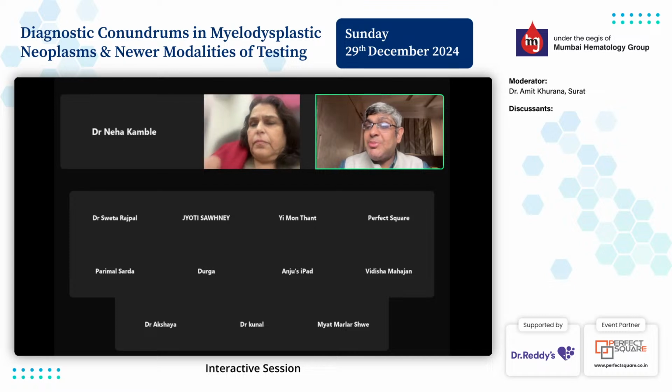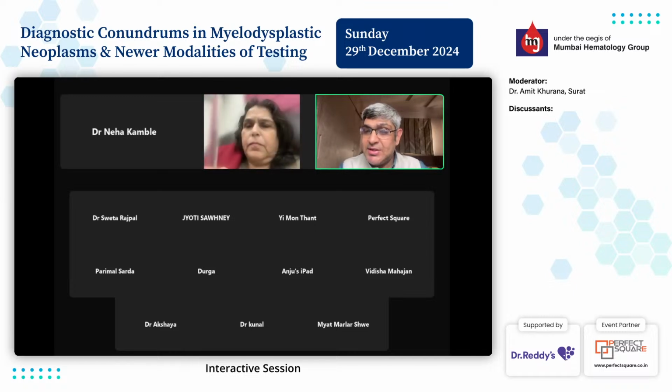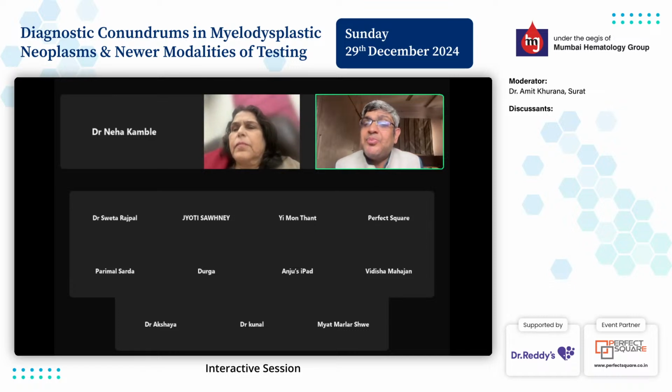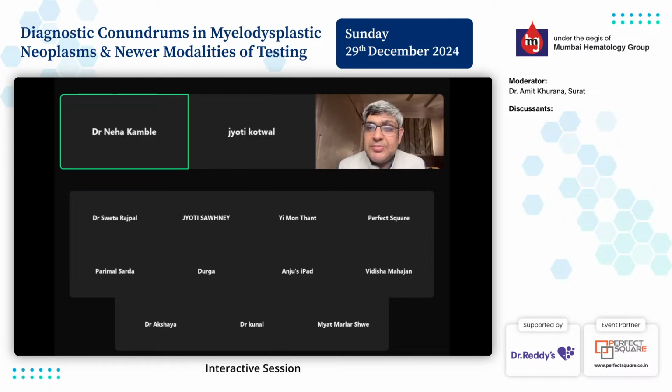And another question has been raised by Dr. Gopinathan. This is regarding MDS with fibrosis. In MDS with fibrosis, aspirate is always dilute, so the blast percentage will be compromised. How would you go ahead here in such cases? So you can surely go ahead with the entire IHC panel on the bone marrow biopsy. I would rather suggest that is the easiest way to go ahead with.